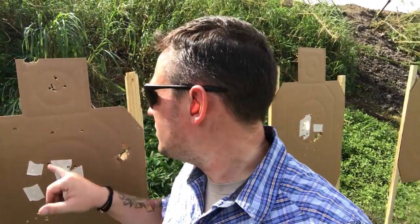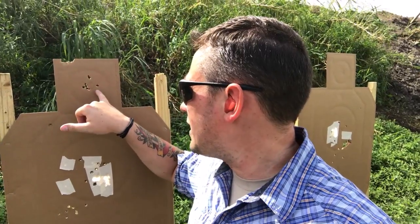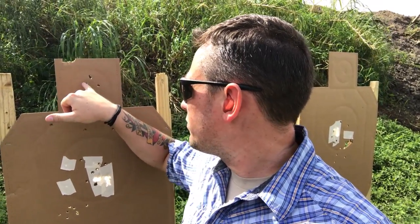That would sting, but it's not going to kill you. It's not going to blind you. It's just going to suck if it hits you. This is the actual pattern. I've got 1, 2, 3, 4, 5, 6, 7, 8.